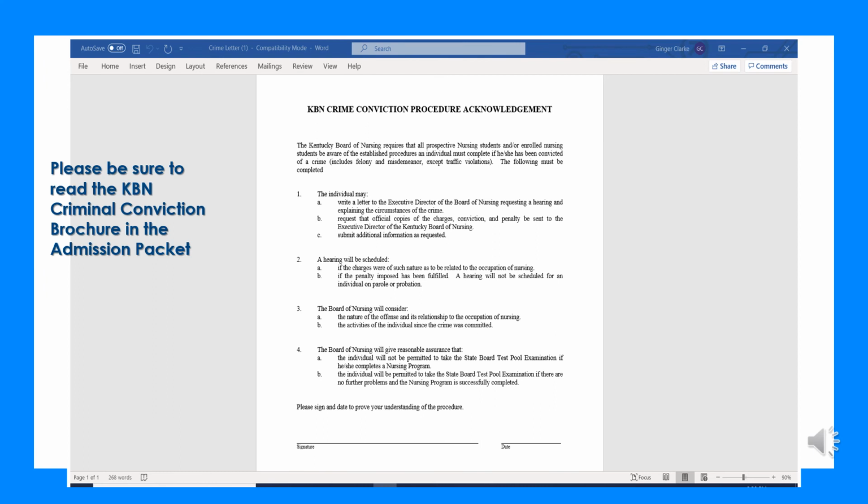Again, I can't answer those questions. You need to call the Kentucky Board of Nursing. But this KBN Conviction Procedure Acknowledgement says the KBN requires that all prospective nursing students and/or enrolled nursing students be aware of the established procedures an individual must complete if he or she has been convicted of a crime. This includes felonies and misdemeanors. Except traffic violations, the following must be completed.